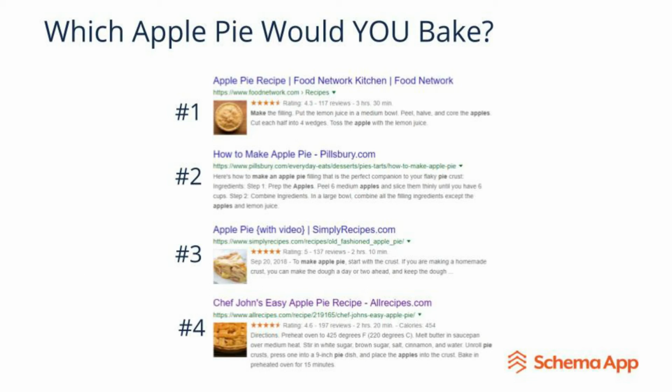So we'll have a quick look and see what people are throwing in there. All right, so for me, it's like number 3. I wouldn't really want to bake anything other than number 3, mostly because I don't want to spend any more time than I have to, and it has amazing reviews. And this just really goes to show the type of experience that the rich results are providing and how that's impacting our day-to-day decision making.